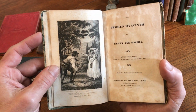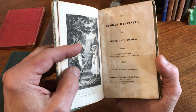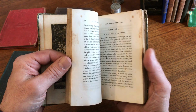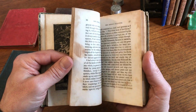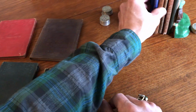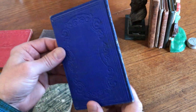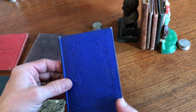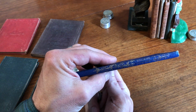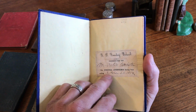We see here a steel engraved frontis, a very well done one actually. Nice range of tonality on that. Again, the text block is well age stained, but the book remains tight and sound. Here is another good example of unembossed, decoratively embossed in blind, binding with fine little gilt stamped 1859.